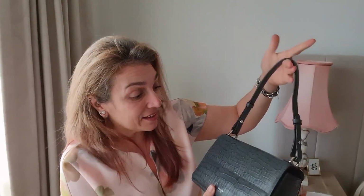This was, retail on this is $395. It was reduced to $200. They had 20% off. I picked it up for $160. Seriously, I'm as excited about this bag as I was about my Fendi Peekaboo. I mean, come on, look at the price.